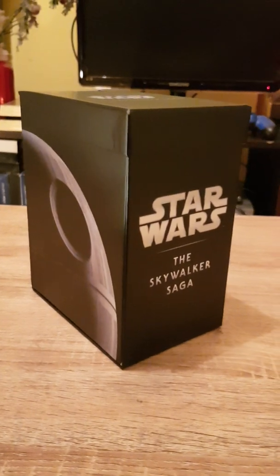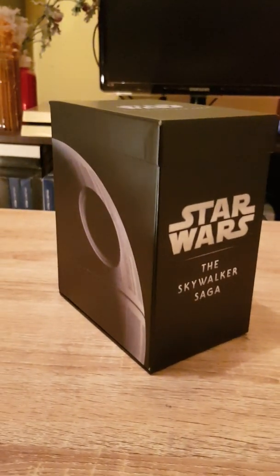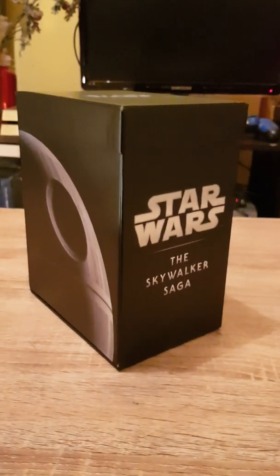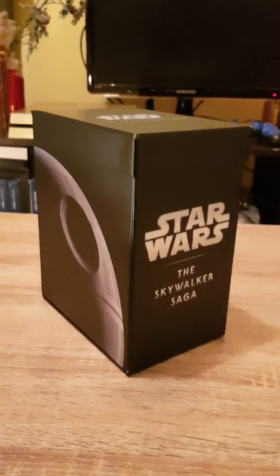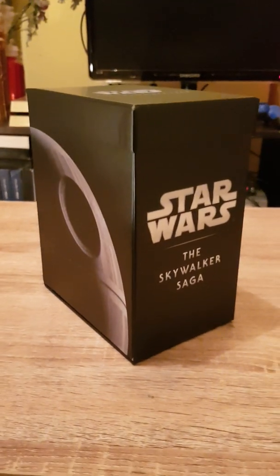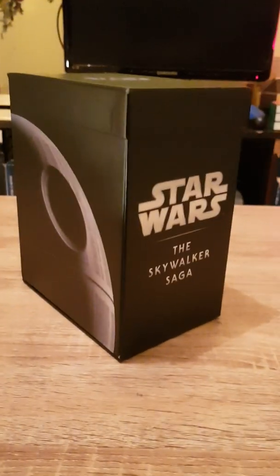There are 3 versions you can get. You can get the DVD version, the Blu-ray version, and the 4K Ultra HD version. Unfortunately, I would have got that version, but that's going to set you back at least £200, and I'm not going to be silly enough to spend that sort of cash, and I don't have a 4K Ultra HD TV anyway. So let's get on with it.